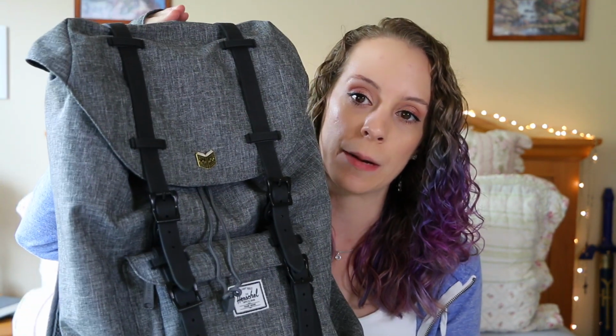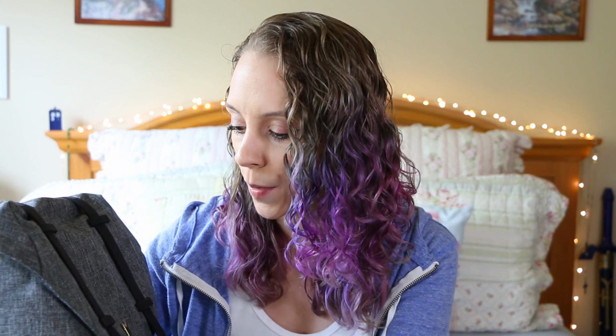And the bag that I ended up getting was the Herschel Little America mid-size backpack in the color gray. I'm not actually sure what color it's called, but it is gray, and I'll link it down below if you guys are curious to see it. These bags are a little bit more on the spendy side. They're about $100, but it's amazing. It's a very well-made bag.